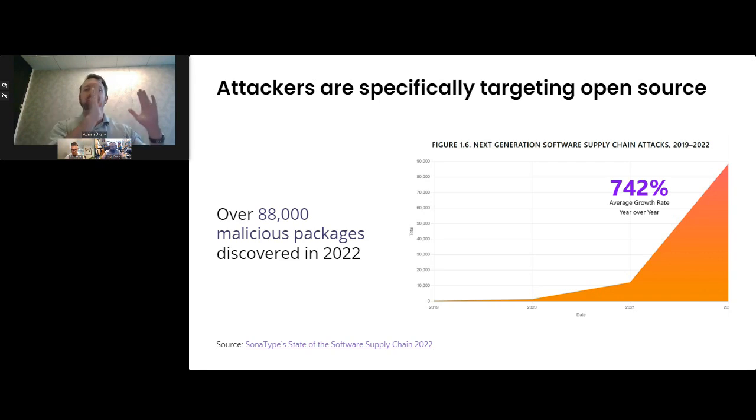So we've got open source massively in use across the software industry, and now attackers are shifting left, and they are targeting developers because they know that developers are pulling down these packages, and if they unintentionally pull down a malicious package, it could compromise their development environment, could compromise their build infrastructure, and if it made its way out into production, it could compromise consumers as well, consumers of their software.